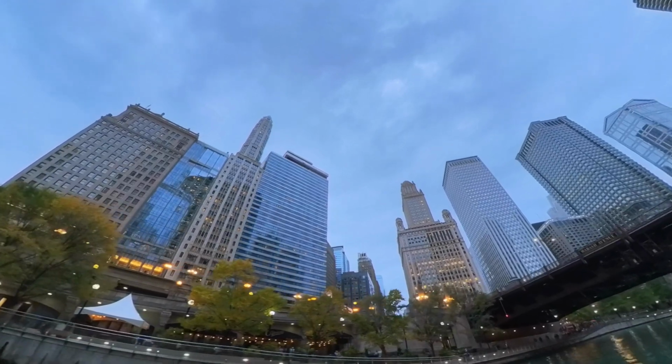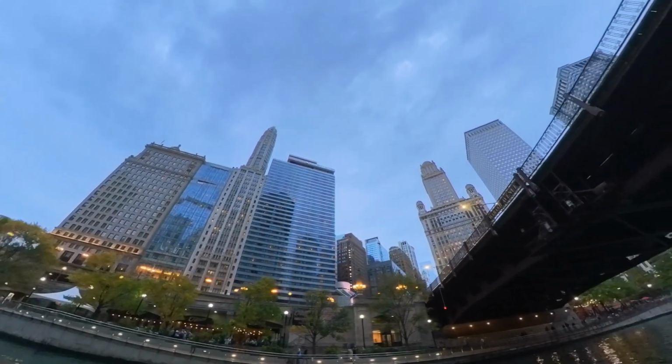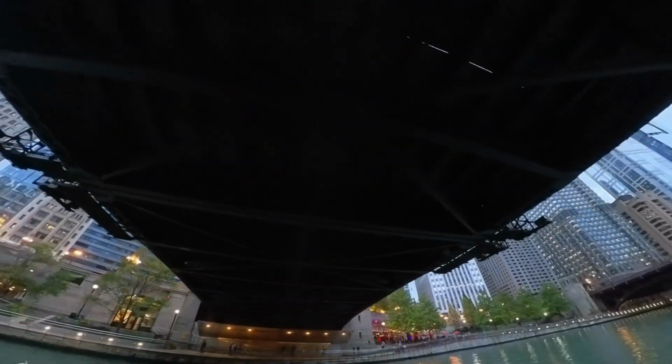So this one right here, we'll start here. This is a marketplace. So restaurants, cafes, bars, all that good stuff. And I'll be pointing out different sections, but would highly recommend checking out Chicago this way, specifically if you're visiting.